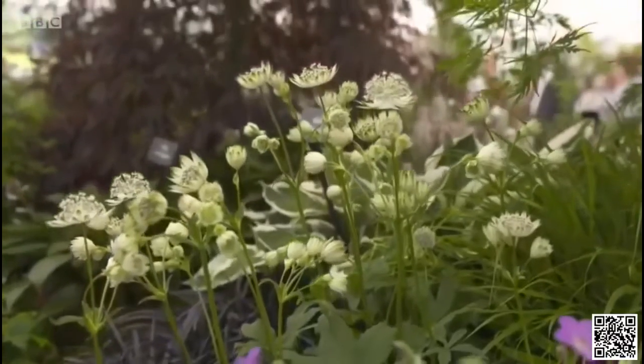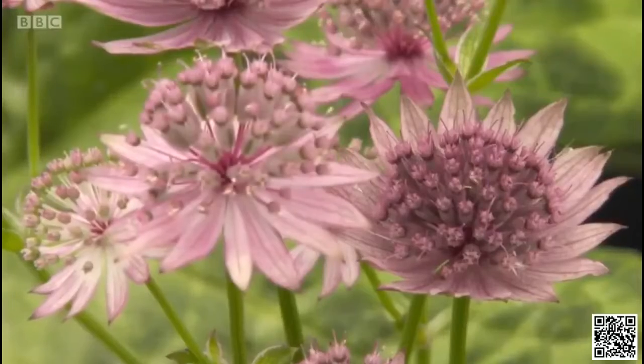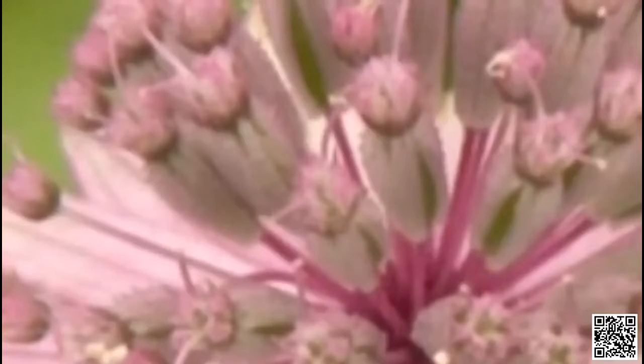There are lots of different hybrids that have been developed during the past few years. One of them, Astrantia 'Roma', has rich pink flowers. And unlike most Astrantias, it's sterile. It doesn't set any seed, which means it continues to flower for ages and ages.